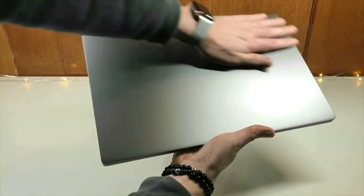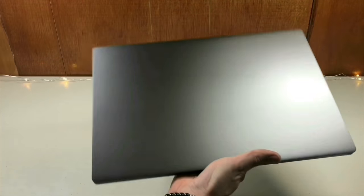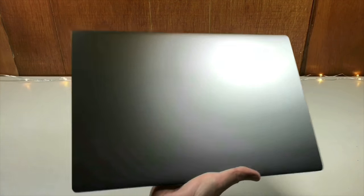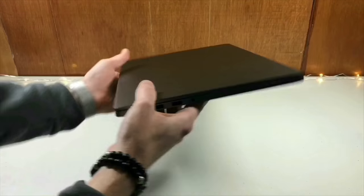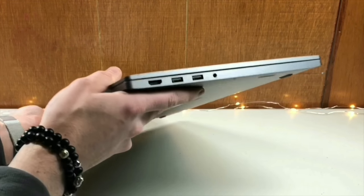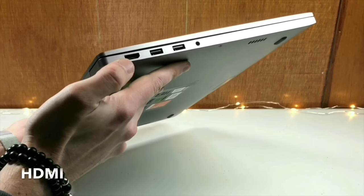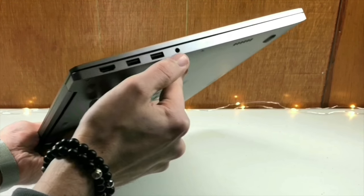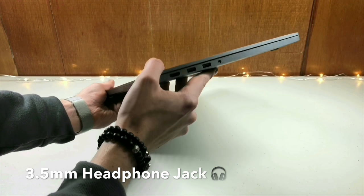But just look at that. I love how there's no formal logo on the front of the laptop. It's very stealth, almost like, no, I'm not using a laptop. I'm from the future, and I'm using the future. And then on this side, we can see the ports. We have two USB 3.0 ports, a full-size HDMI port, and then there it is, headphone jack. There's plenty of room to put one of those in. So I'm very happy that they put one in.